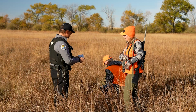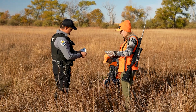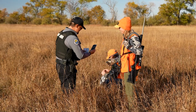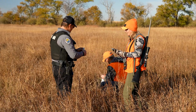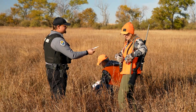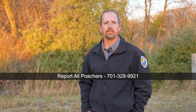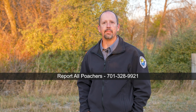Certainly in North Dakota, it's an unfortunate circumstance, but on the rare occasion, a hunter will find a wounded deer. If you're not willing to tag that animal, don't shoot it without talking to a game warden first. Either call one of the game wardens directly, or you can call the Report All Poachers number at 701-328-9921, and they will get you in contact with the nearest game warden.